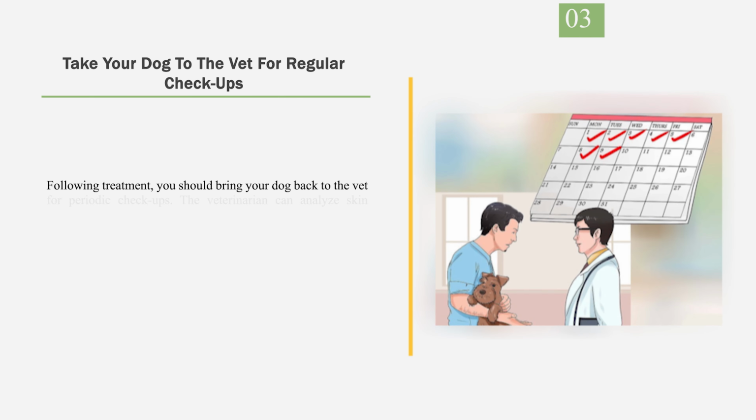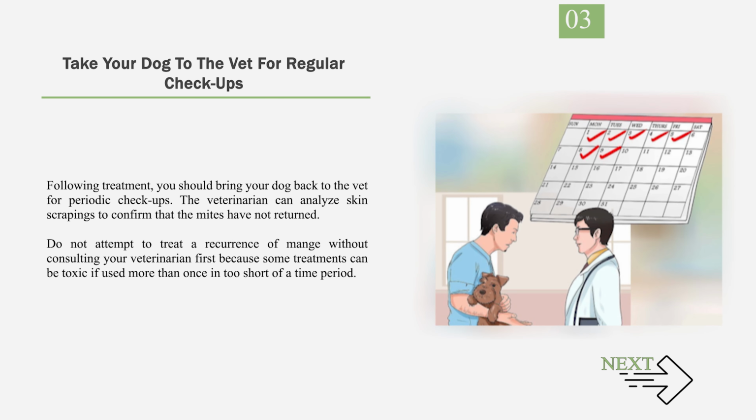Number 3. Take your dog to the vet for regular checkups. Following treatment, you should bring your dog back to the vet for periodic checkups. The veterinarian can analyze skin scrapings to confirm that the mites have not returned. Do not attempt to treat a recurrence of mange without consulting your veterinarian first, because some treatments can be toxic if used more than once in too short of a time period.